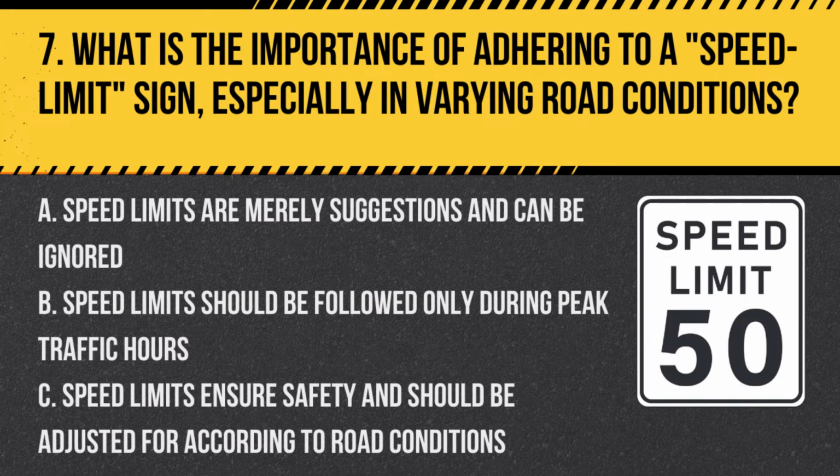Question 7. What is the importance of adhering to a speed limit sign, especially in varying road conditions? A. Speed limits are merely suggestions and can be ignored. B. Speed limits should be followed only during peak traffic hours. C. Speed limits ensure safety and should be adjusted for according to road conditions.